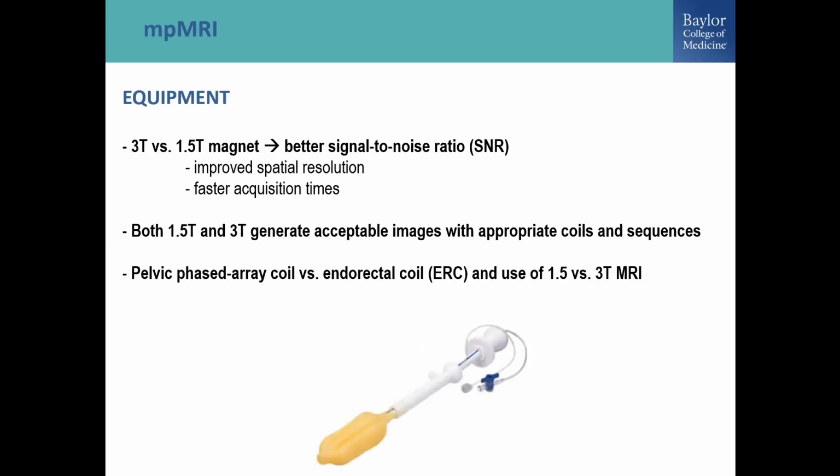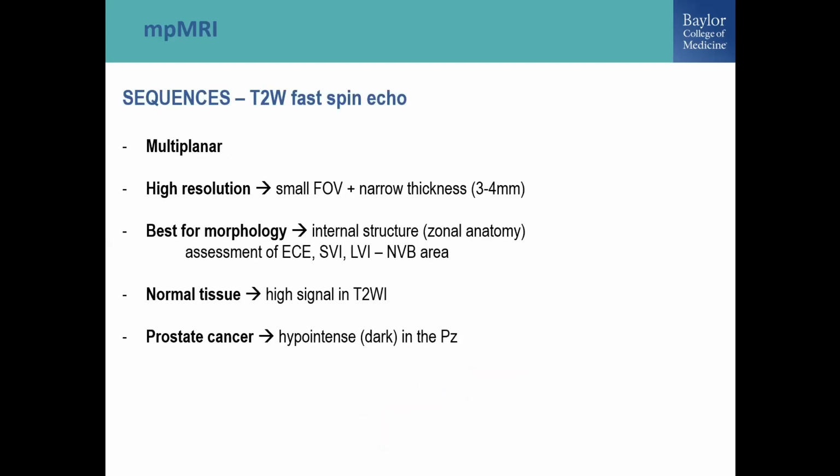In terms of equipment, there's always a discussion if 1.5 Tesla is enough, or if you need 3 Tesla, or what type of a coil, if you use a pelvic phase array coil or endorectal coil for better imaging. It's not the scope of this talk, but just to give you a flavor of some nuances in the technique. In terms of the sequences, the T2 is the main sequence, is multiplanar, provides high resolution, and best for identification of morphology. Normal tissue usually has a high signal, and the prostate cancer usually has a hypointense, a dark signal, especially in the peripheral zone.